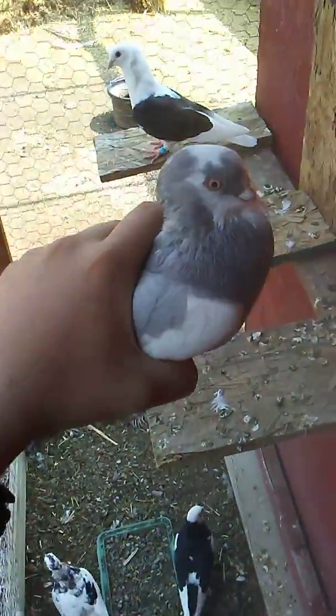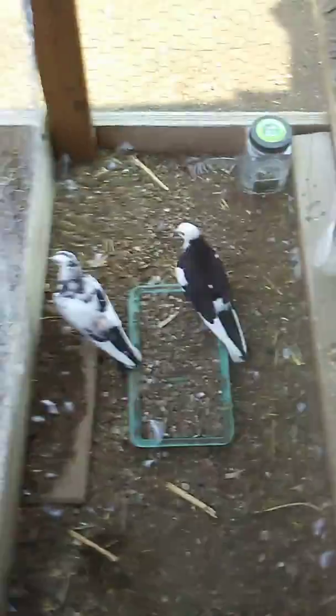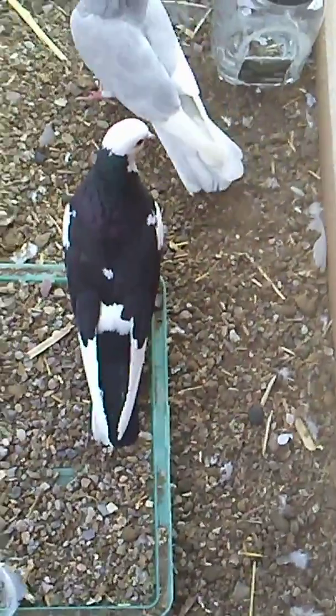Anyway, I heard a knocking noise, it kind of freaked me out. He's a good looking bird. That one right there is a cock bird, but he's my second. He's paired up with this girl right there. That's another grizzle. And then this guy is a cock bird right here.